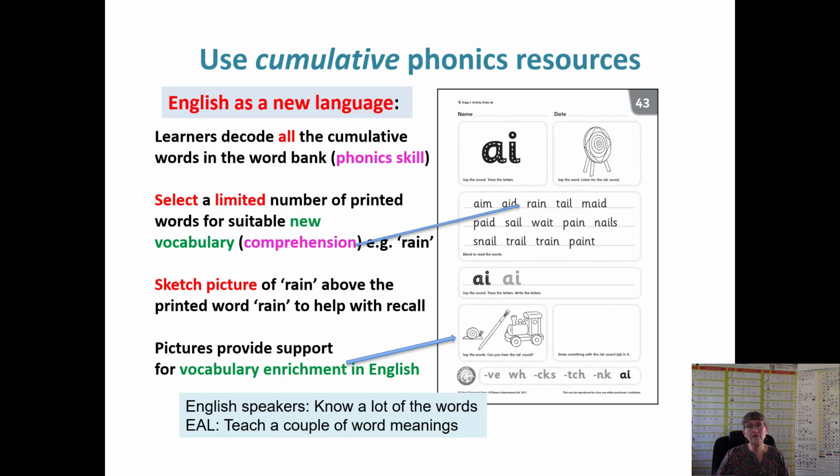But if the children have English as an additional language, you can use the same resource. They get plenty of practice at code level and decoding and articulating those sounds. And then for vocabulary or meaning making, just pick one or two words that are useful or simple to illustrate or to act out.